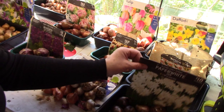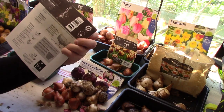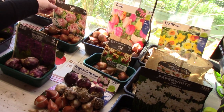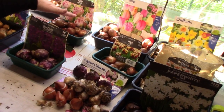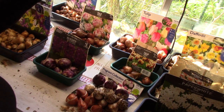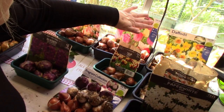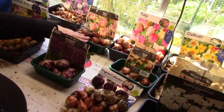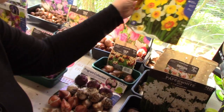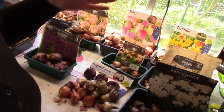The paper whites are about 4 to 6 inches deep. So these and the tulips are 4 to 6 inches. Tulips can be planted a little bit deeper than the 6 inch mark, because their little stems are so long. But what I'm going to do is plant a mixture. The daffodils are going to go down first, because the daffodils can go 4 to 6. These, I believe, are up to 8 inches deep. Yeah, up to 8 inches deep on those. The King Alfreds, I think, are even deeper than that.